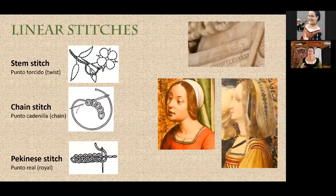So I'm going to go through each of these stitches and we'll have a bit of a deeper dive. So the first one, stem stitch. Stem stitch is a simple stitch which you work, it's kind of like an upside down back stitch.